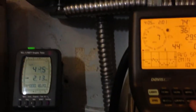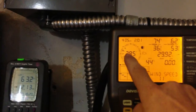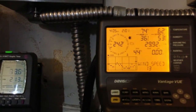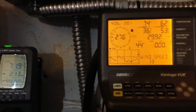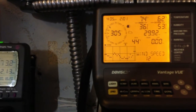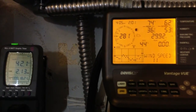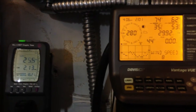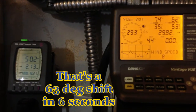So in fact, I'm going to look here. Let me go to wind. Now let's look. 295, 281, so 242, 281 I saw as a high. Okay, 241 to 305. So 305 is a high. I believe I saw 241 as a low. So that's showing you a ton. You're going 40 plus 60 degrees.